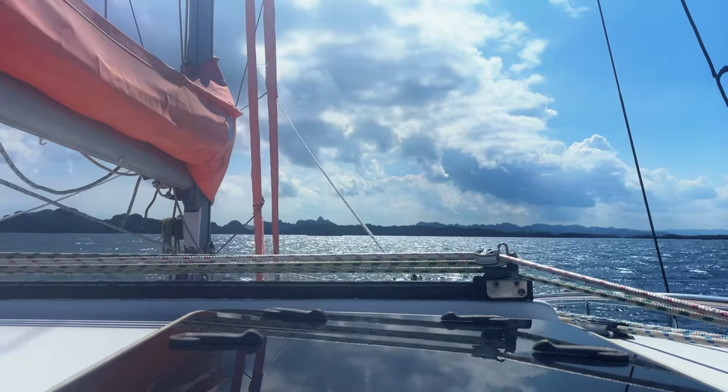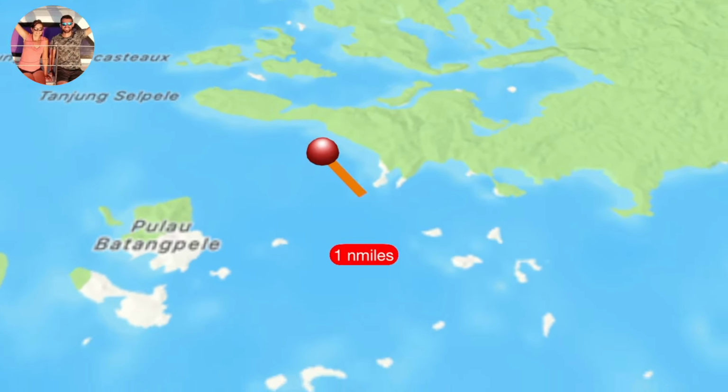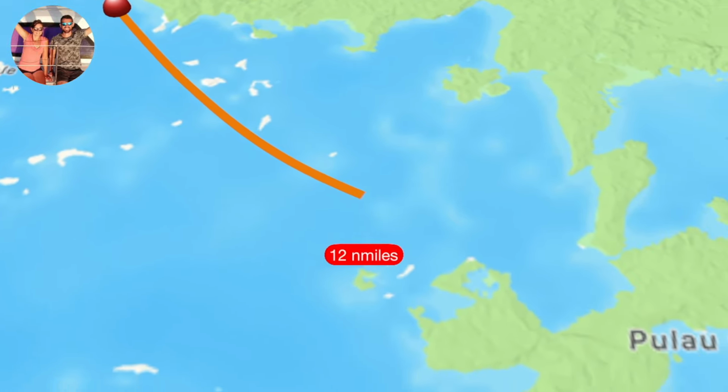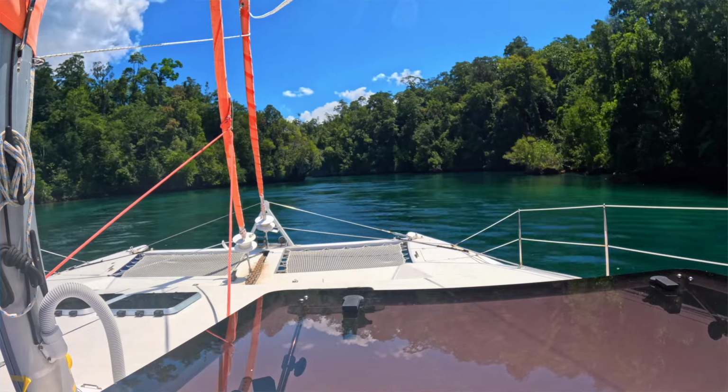Off we go to Waisai to restock. Of course, without any wind, we're having to motor the whole way. Part of this journey includes crossing the Kabwe Passage once again. But now we are experts, right? Make sure to watch the video.